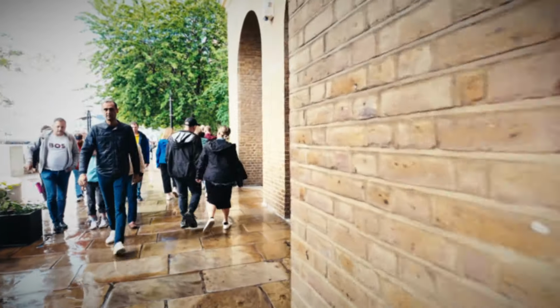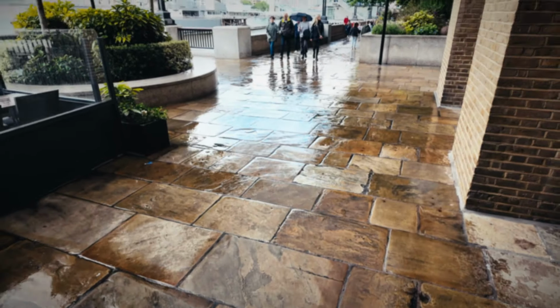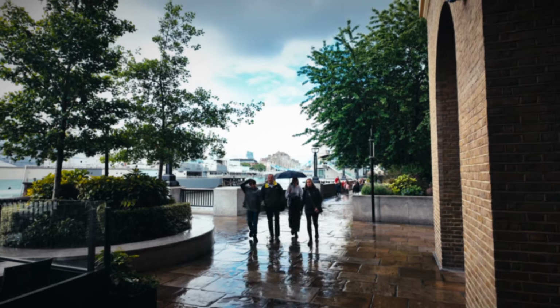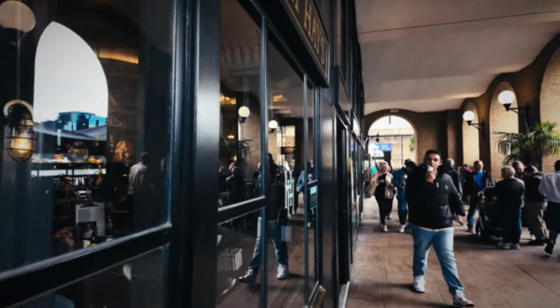So, of course, just as we're about to walk further along the Thames, it's now absolutely teeming it down with rain. Fine. Well, I guess that's a good excuse for a little pit stop. Look, there happens to be a little pub here. Maybe time for a drink, Bets. A beer and a little break.